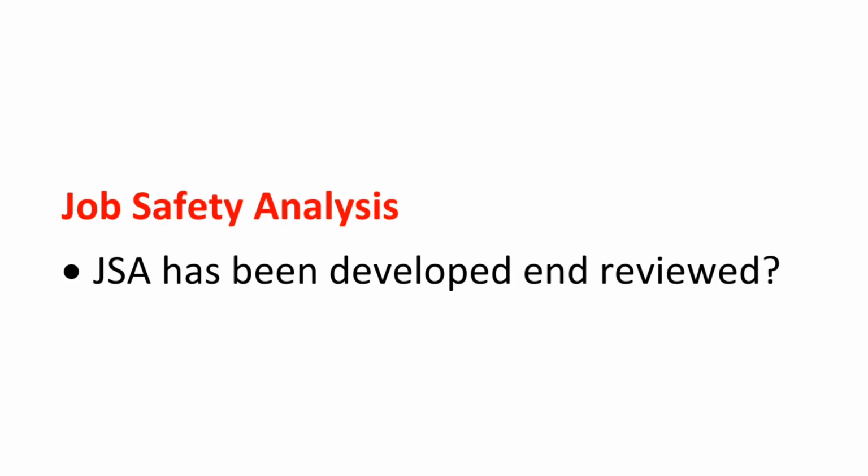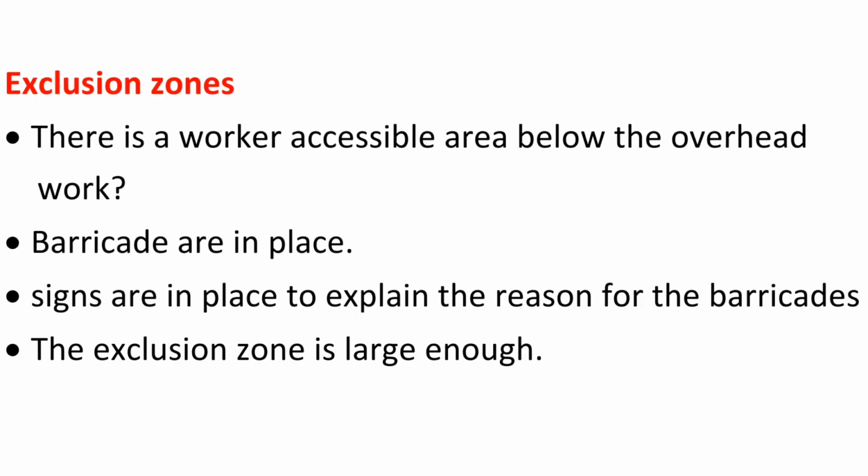Dropped object inspection. Job safety analysis. JSA has been developed and reviewed. Exclusion zones. There is a worker accessible area below the overhead work. Barricades are in place. Signs are in place to explain the reason for the barricades. The exclusion zone is large enough.